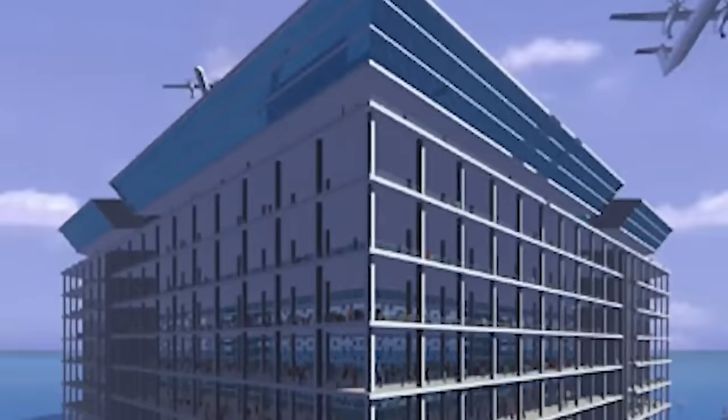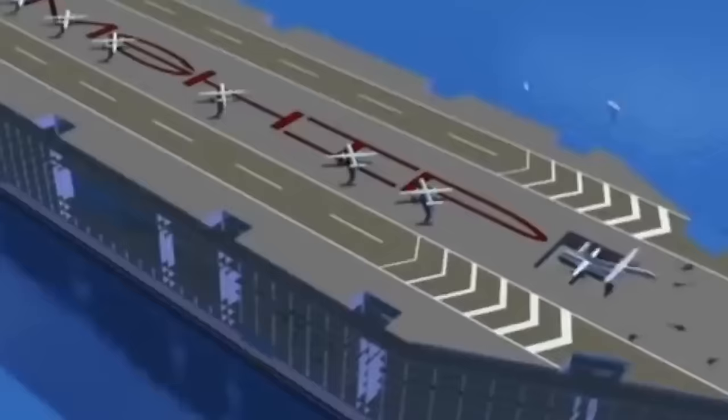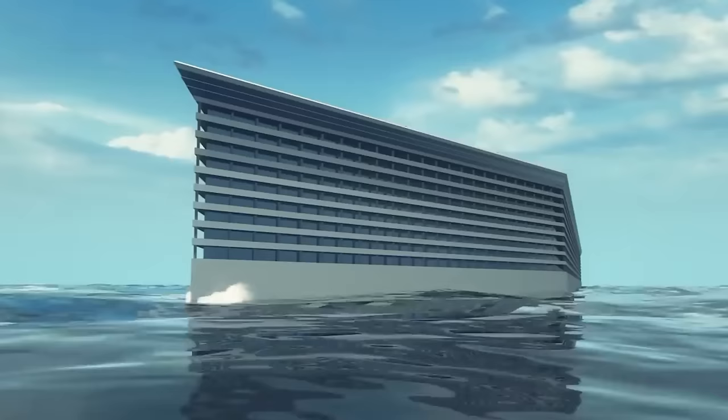But either way, there's really no obvious reason that anyone would want to actually live on something that is basically a cruise ship. This is the so-called Freedom Ship Megaship, a design so absurdly large that it seems completely impractical at best and downright dangerous at worst. But what do I know?